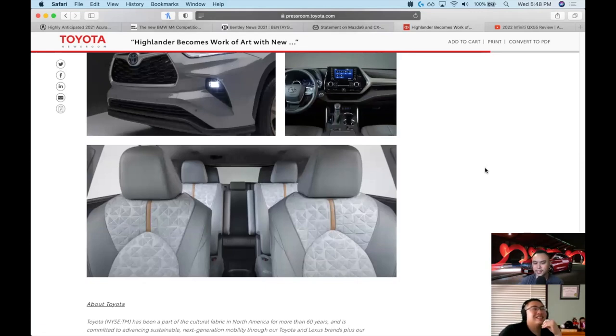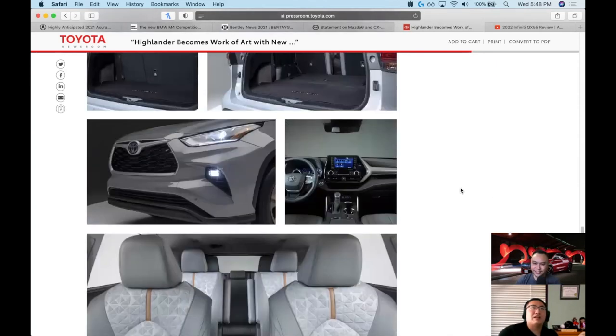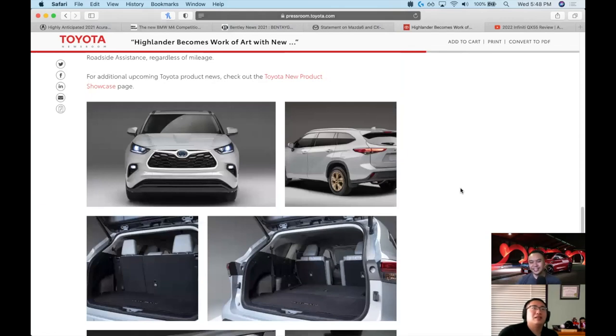Yeah. But it just reminds me of toilet paper, like the quilted toilet paper. Oh no. The skid mark. Oh no. Now you can't unsee it. The wheels are actually skid mark brown. They're not even bronze. Let's be honest.